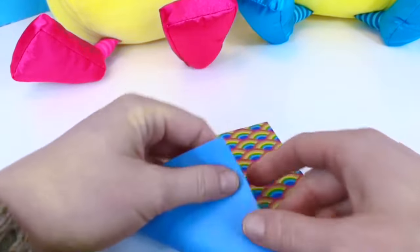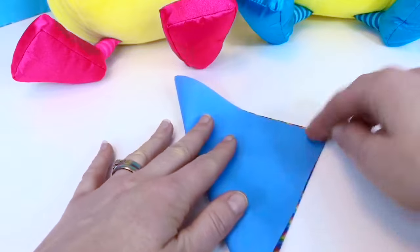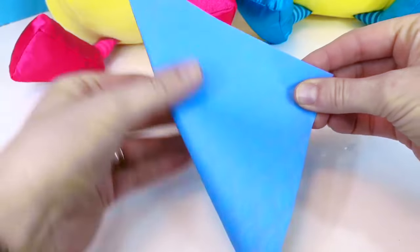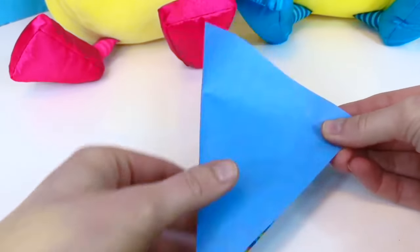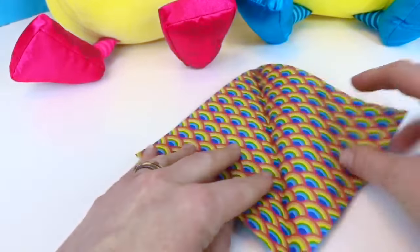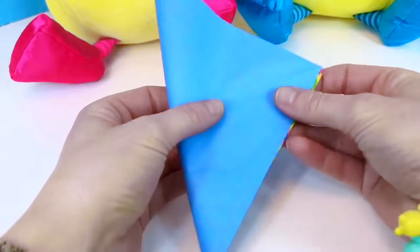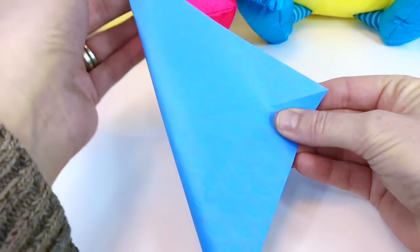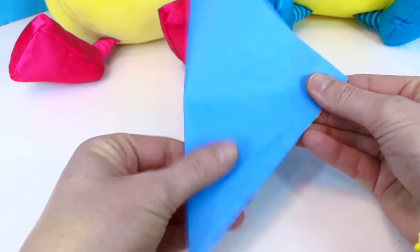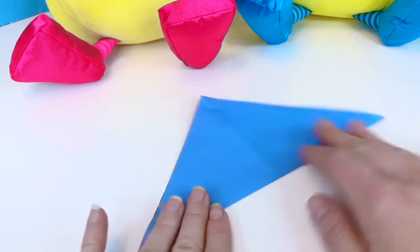A crane is a type of bird, just like the Twirlywoos are birds. We start by folding the paper diagonally. There are lots of fun origami tutorials on YouTube, and sometimes that's what I do with my kids. For craft time, we fold across diagonally again. You want to make sure you get the corners nice and even. And don't rush, just take your time.